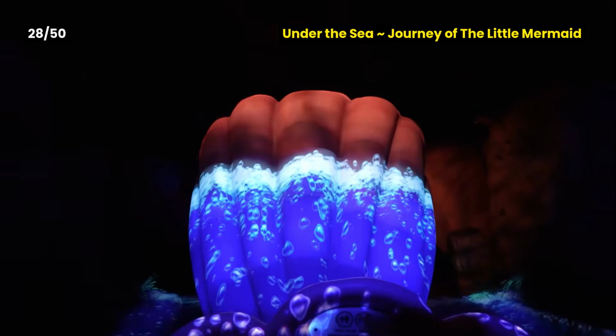Under the Sea, Journey of the Little Mermaid in Magic Kingdom, a bright musical dark ride retelling Ariel's story with classic scenes and songs.